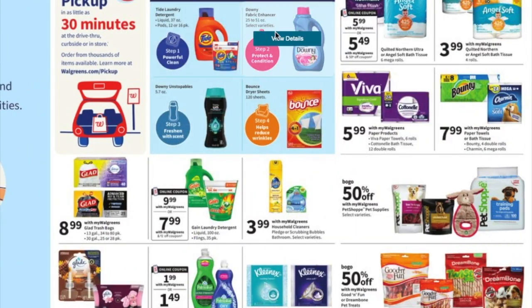Cleaning products, they have these at buy 3, get 1 free. So you guys would basically pay, I think, $12 for all 4 of them. That's like $3 a piece, I think it comes out to be. So if you need to do that. Palmolive, $1.49 after a 50-cent off coupon. And then I guess, no, it's the next page.